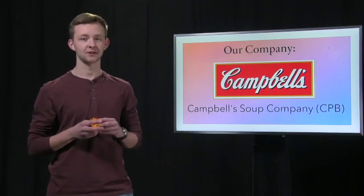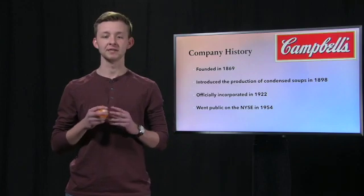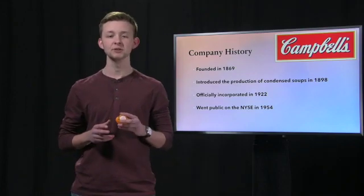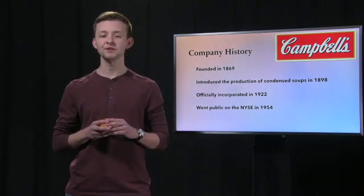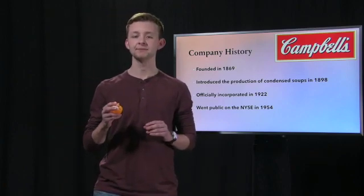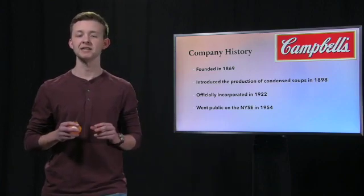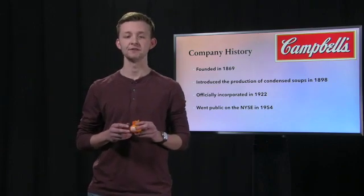For some brief history on the company, Campbell's was originally founded in 1869 with the sole purpose of canning vegetables. By the turn of the 20th century, Campbell's introduced and pioneered the production of condensed soups. The company was officially incorporated in 1922, and by the time World War II rolled around, they were assisting the United States military in supplying food rations for soldiers. Campbell's grew exponentially during that time and went public on the New York Stock Exchange in 1954.